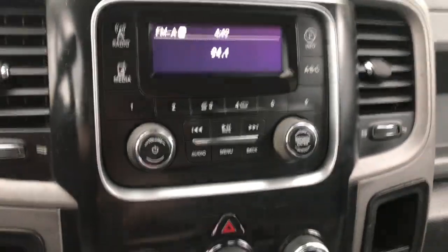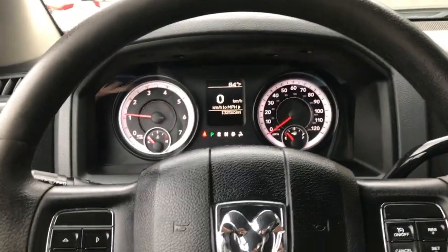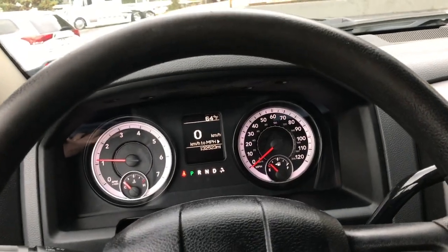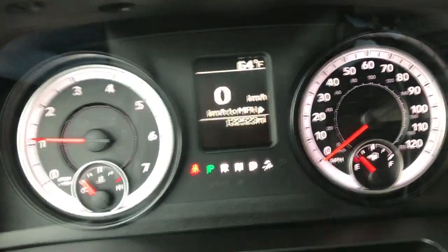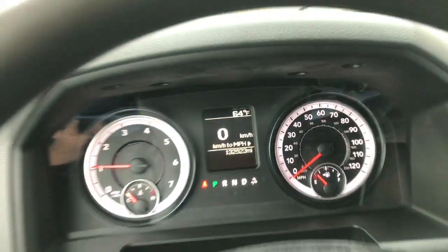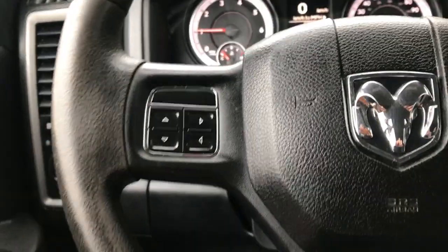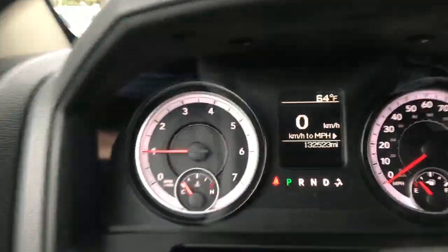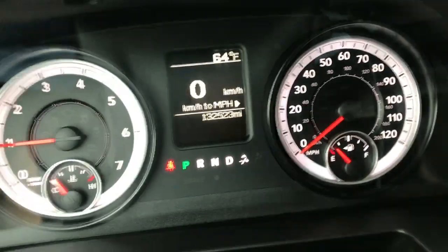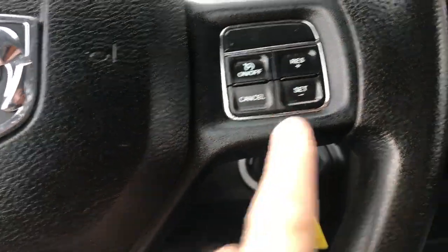And there's your command center. Turn the volume down. But let me go ahead and back away, show you the steering wheel, the instrument cluster, the gauges on this. As of right now, the mileage on this, 132,523 miles. Controls on this side for your lights, windows, door locks. Now on the steering wheel controls, these are actually for your instrument cluster to go through the different settings. And this truck does have cruise control right here.